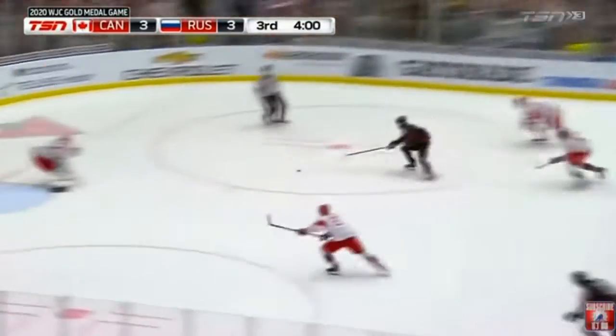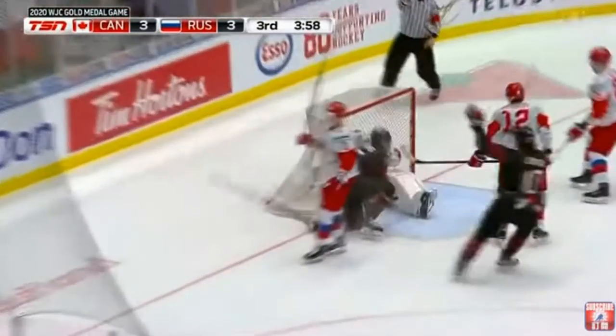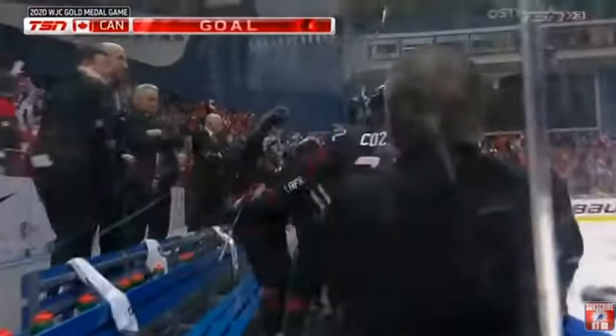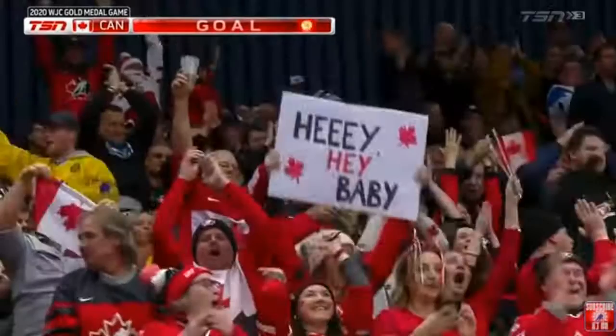Now moved ahead. In comes Thomas with a chance. Throws it, but he scores! Akil Thomas has given Canada the lead with less than 4 minutes to go in the third period.